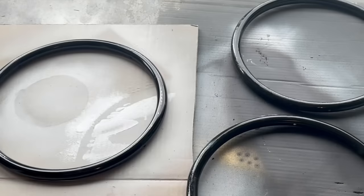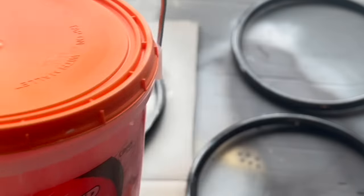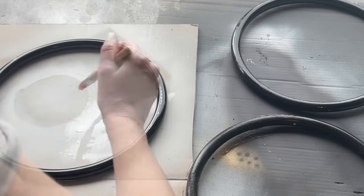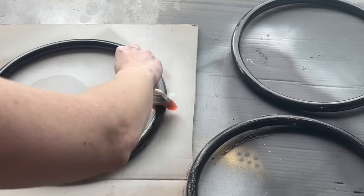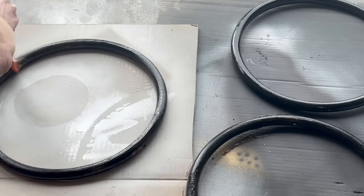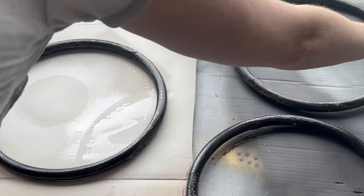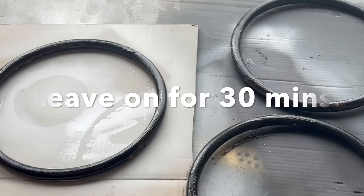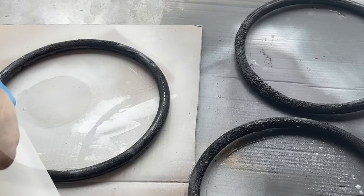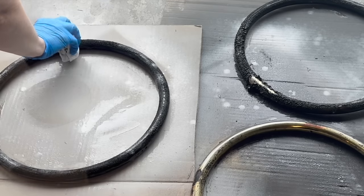Once those stools were painted, I didn't like the black on the rings here, so what I decided to do was grab some Citristrip and try stripping the paint with that. And here I'm just spraying them down with some mineral spirits. And as you can see here, this did the job beautifully.